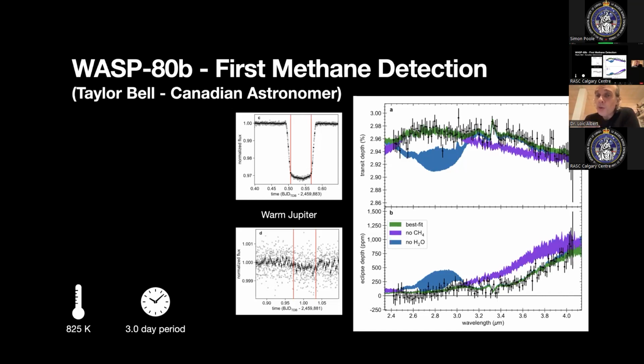In blue is the spectrum that you'd expect if you remove the water. Obviously, the real spectrum is different, which means that there is water in the atmosphere. And the purple is what the spectrum would look like if you removed methane from the atmosphere. And again, it's different, meaning that there's indeed methane in the atmosphere of that exoplanet. It's not the most spectacular spectrum, but it gives the result. And I will show you another example of methane a bit later.